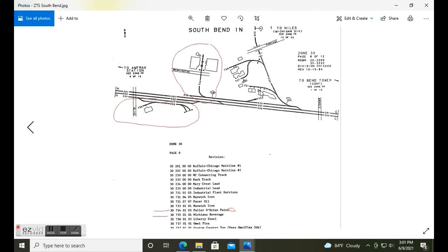Now we're going to go into South Bend. There's the old South Bend secondary. That's covered thoroughly enough in a prior video. But the two circle areas are what we're going to concentrate on now. That one there to the north of the track was the old Fuller O'Brien plant, which had a spur going into it. To the south we had a spur to Michiana Beverage. And there was also another spur coming into some industries.